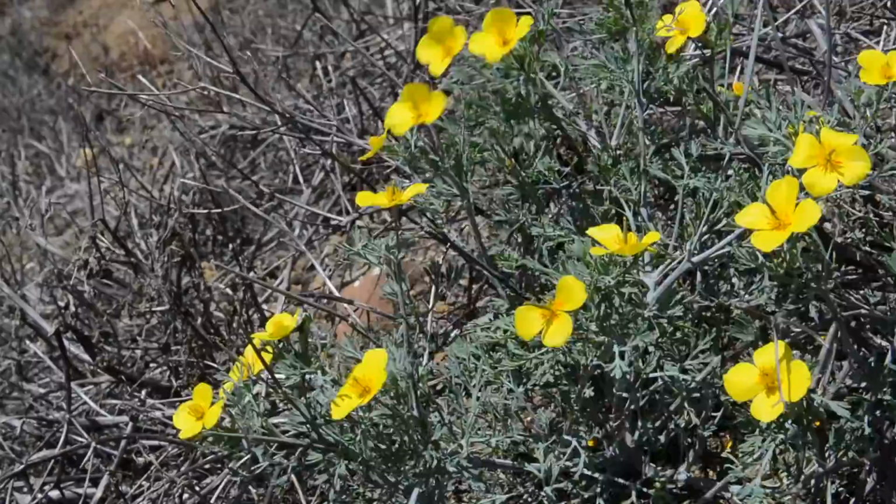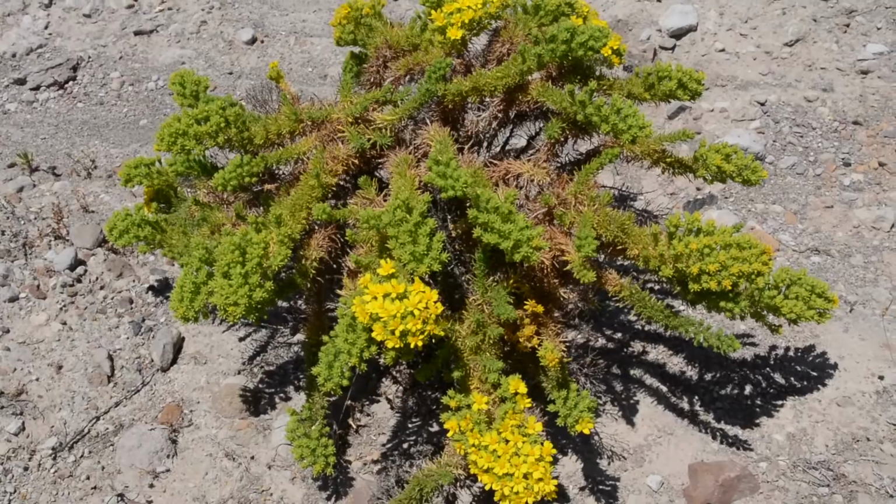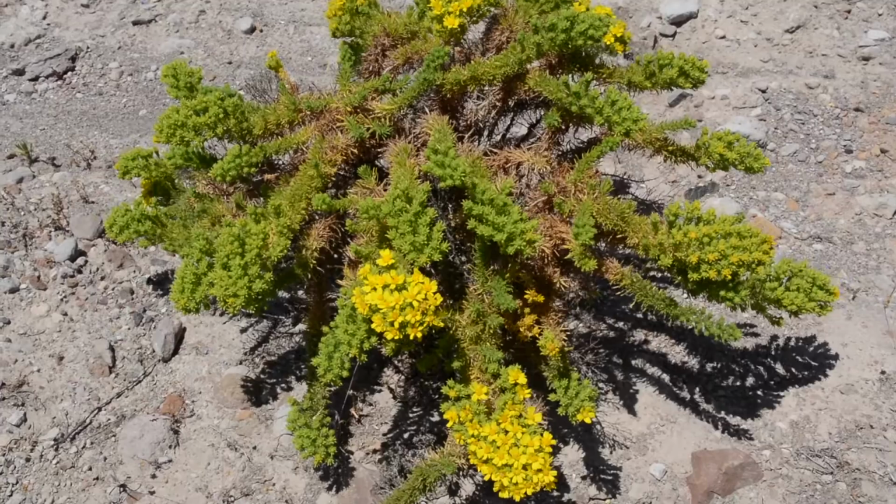There are three species of tar plants that are endemic to Guadalupe Island. This is Deinandra greenei subspecies palmeri. It is a perennial one, which means it's multi-year lived, and it flowers in the late summer and fall.